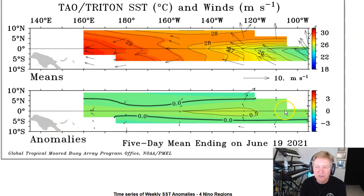The difference from normal for this time of year goes, you look, there's pretty much no arrows here. So that suggests these trades are normal. Okay, so that's good. That doesn't mean La Nina. It certainly doesn't mean El Nino either. In the Central Pacific, same deal. In the all-important Kelvin wave generation area, pretty much neutral.